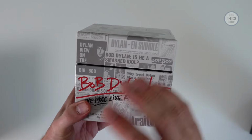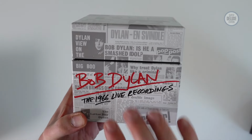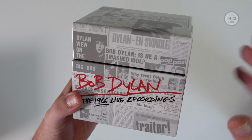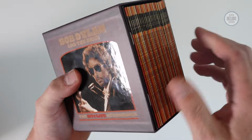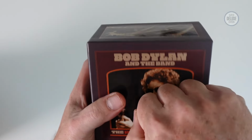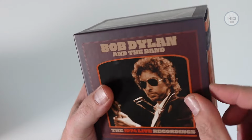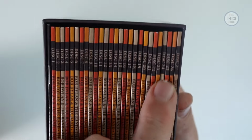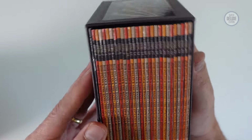So it's not new ground for Dylan to do these tremendous box sets, especially like this 1966 live recordings. It's the same kind of box as the new one, Tour Under the Spotlight. So the outer box isn't as kind of thick and deluxe as the other ones. It's a bit more like card. The card is thinner basically. These CDs look quite nice, how they've done the spines there. If you actually look here, there's a big gap at the top, so it doesn't actually fit perfectly. So I'm not sure what went on there.